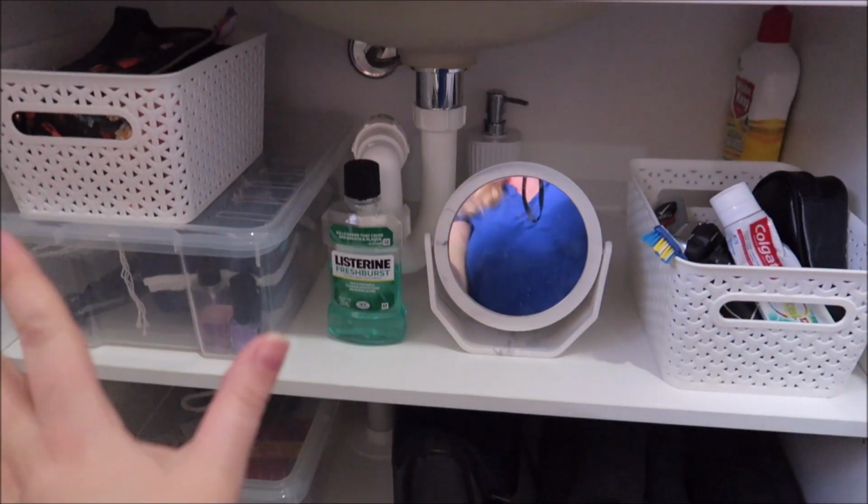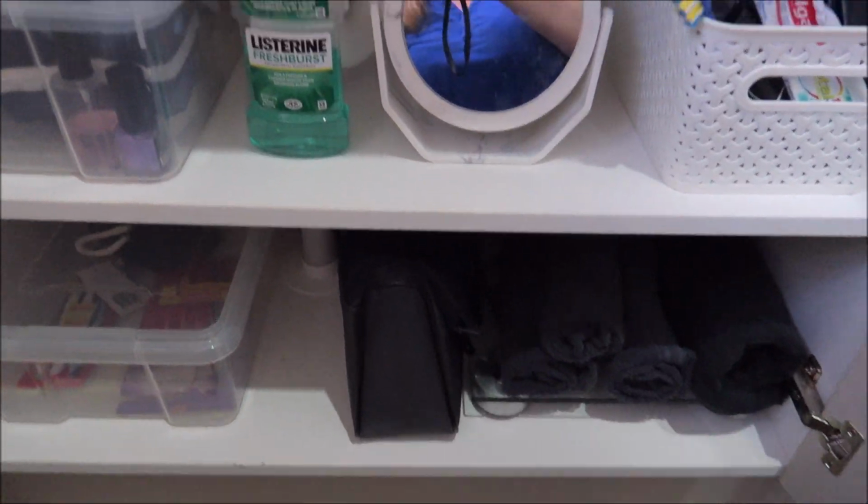So I don't do a full face of makeup, I guess. I do it pretty natural, but it's just what I like. And I like to keep things minimal, like I said. So that little container there is all I need. So this is my cupboard finished. I just thought I'd give you a little tour of it.